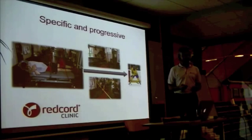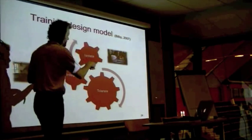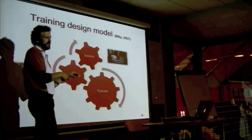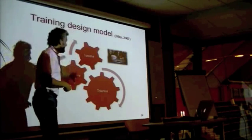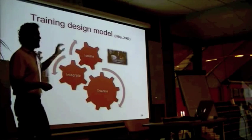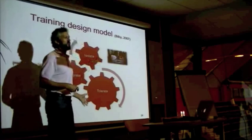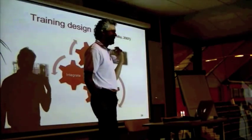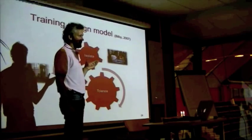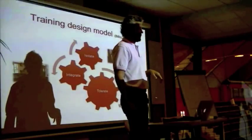That's the perfect scenario. So, here's the model. First, isolate the problem. You've got to test first. Some sort of test that's relevant. Then you need to integrate it. Once you've fixed the isolated part, integrate it with everything else. And then improve the tolerance. Tolerance is metabolic. It takes time. It doesn't happen overnight. 6 to 12 weeks is what you could expect to improve somebody's metabolic stage.